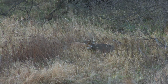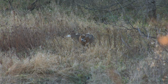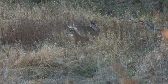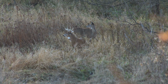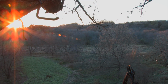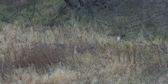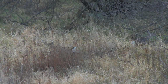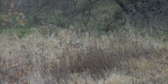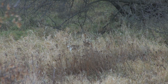I made the commitment in the beginning of the year that I was going to shoot a 160 or better on them Whitetail Institute food plots. You never know what might show up. You know, the 160 class deer that you're hunting, all of a sudden a buck could show up that's a 180 class deer. And to me, it was well worth the commitment of stepping that bar up to have that tag in my pocket at the end of the season.